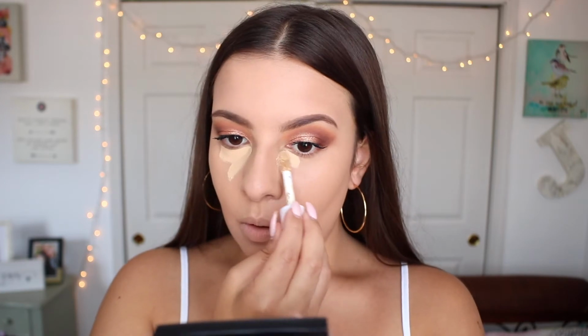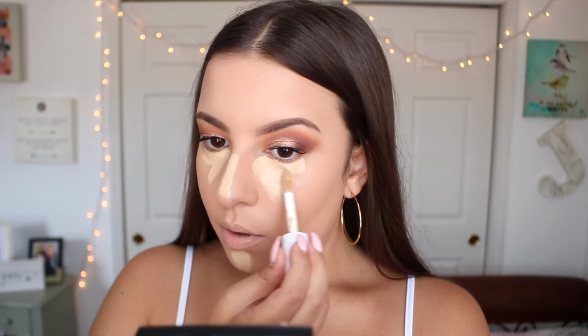My current favorite concealer, of course, is the e.l.f. Hydrating Camo Concealer. I'm using this again in the shade Light Beige for the summer. So I'm applying this in the same spots that I normally put my concealer, under my eyes, down the bridge of my nose, as well as on my chin to even out the skin and give me a little bit more of highlight in that area.